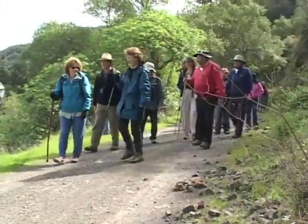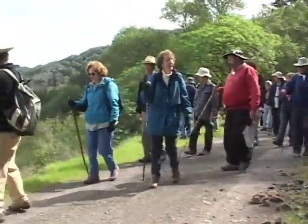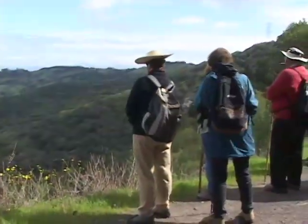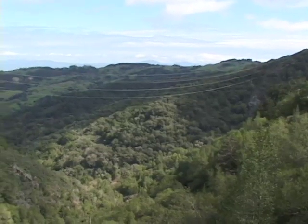And there's your view on this side. Now, what you're looking at down there, okay, is where the Guadalupe River runs. Yeah, that's the Guadalupe you hear down below.